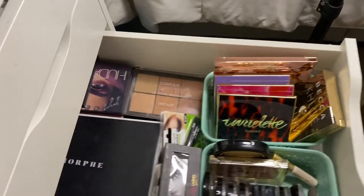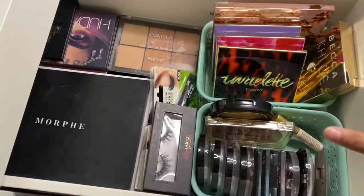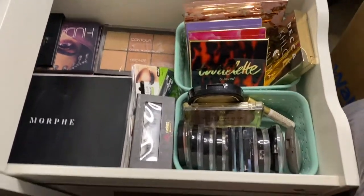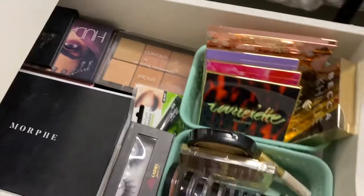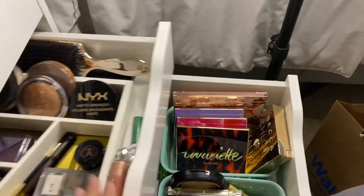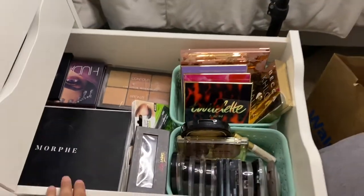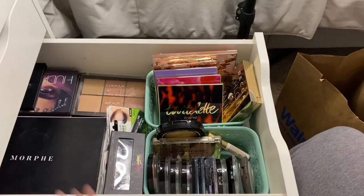This is the second drawer. I didn't really do much. All I did was wipe down the bottom, and these were already here pretty much. So yeah, this drawer is already pretty cleaned and organized, so it wasn't too much that I wanted to show you guys. But I just thought I might as well show you guys me somewhat organizing my makeup drawers.